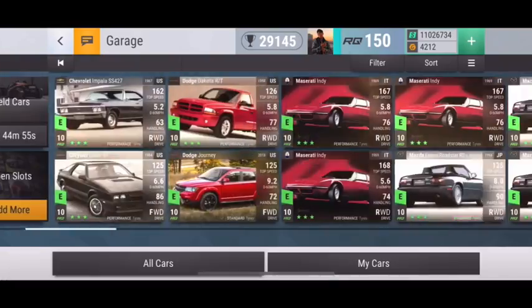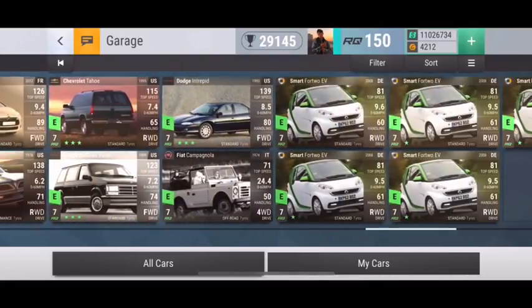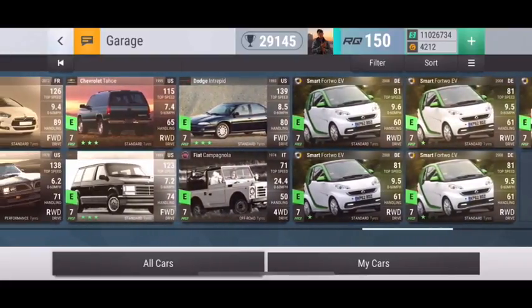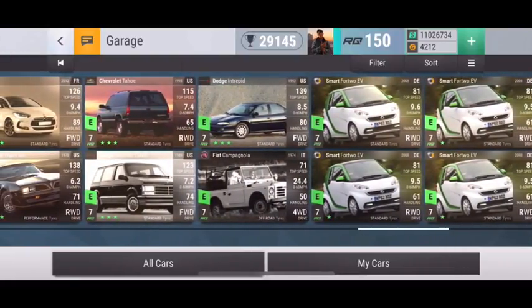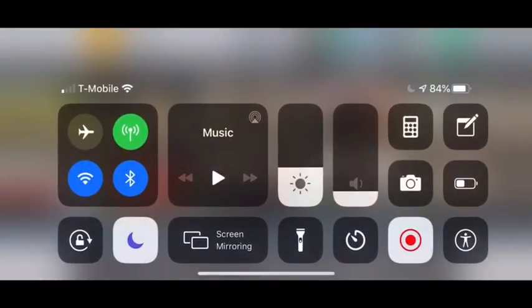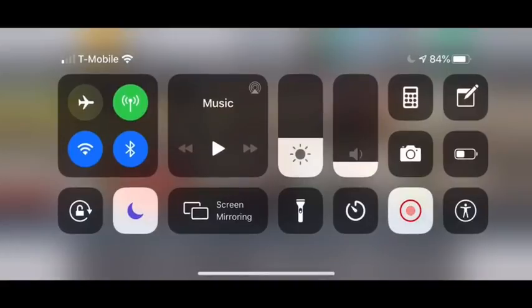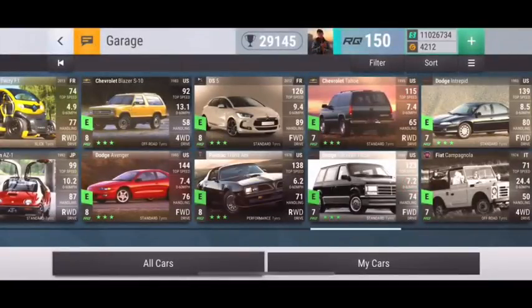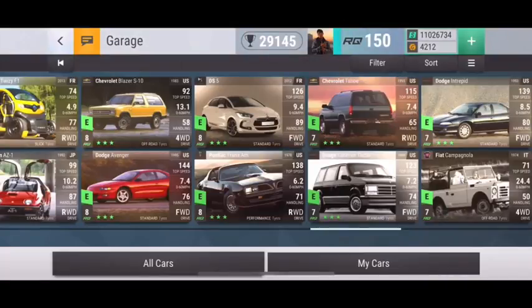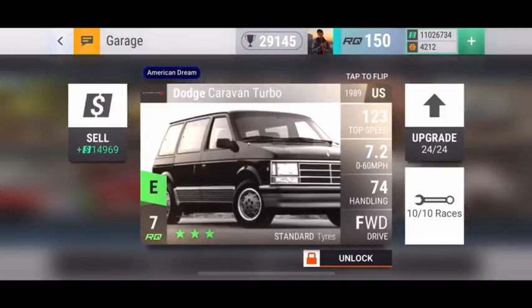So moving on to the uncommons. In our last garage tour, we did not see any Italian Renaissance cars, so now we're going to see some. First one that is new here is the Dodge Caravan Turbo. I just had a little glitch. I just want to make sure that thing is still recording. The Dodge Caravan Turbo, this is a new one, and as you guys know, the reason I maxed it out is because it's a Dodge, and I just want to complete that Dodge collection, for God's sake. That's not going to happen anytime soon, though, because I need that wide body, and I'll never get it.